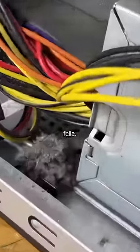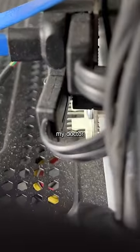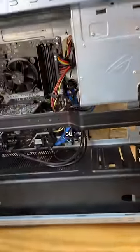Aw, hey there, little fella. Let's bring you somewhere safe. Now, I don't think this is supposed to be bent like that, but my doctor said it's completely normal. So let's continue our inspection.